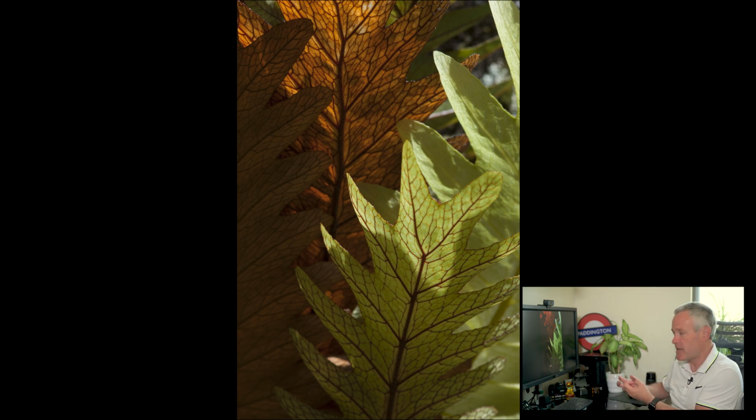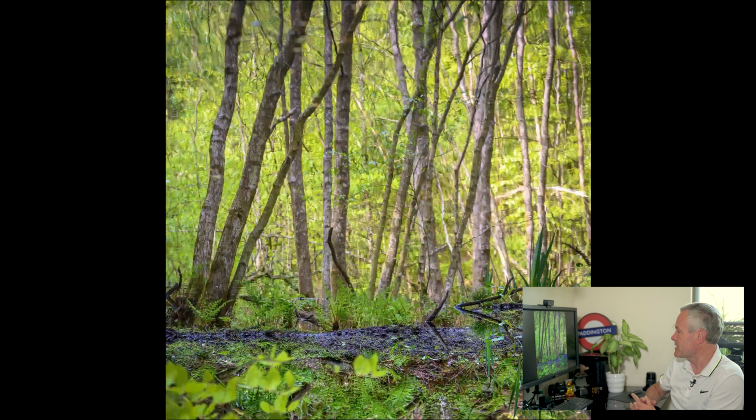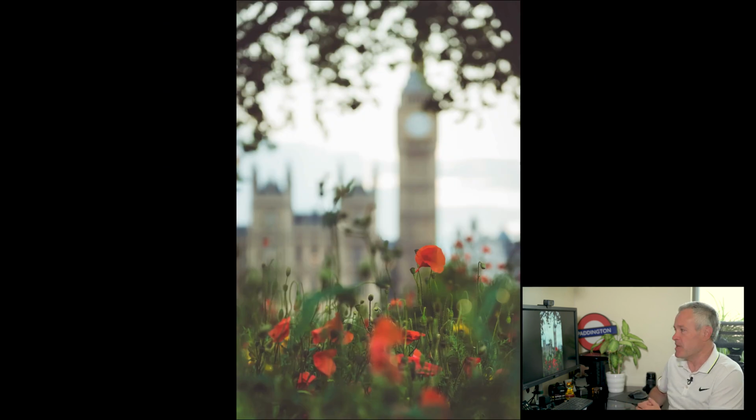As I say, with young leaves, they are almost translucent, and the light works really well if it's backlit. So you can be out in the countryside just like this image here. Equally, you find plants in an urban environment, so lots of opportunities. It's a wide open topic.